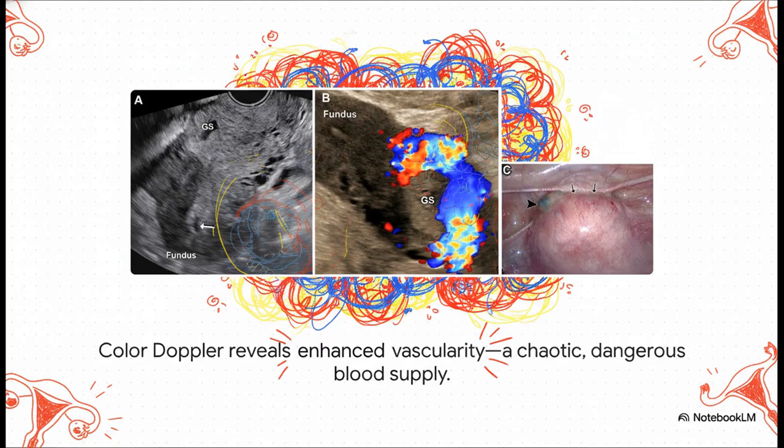All of that wild color, that's a massive, chaotic, totally abnormal network of blood vessels. It's what doctors call enhanced vascularity. The pregnancy, because it's in such a weak spot, has tapped into major arteries, creating this ticking time bomb that could lead to catastrophic bleeding.